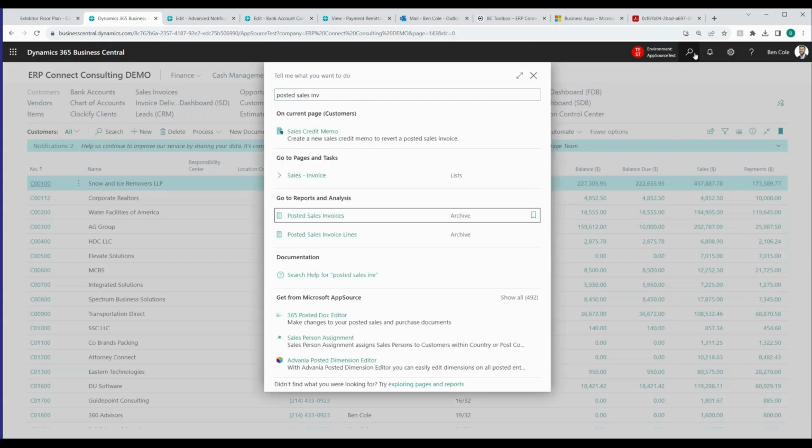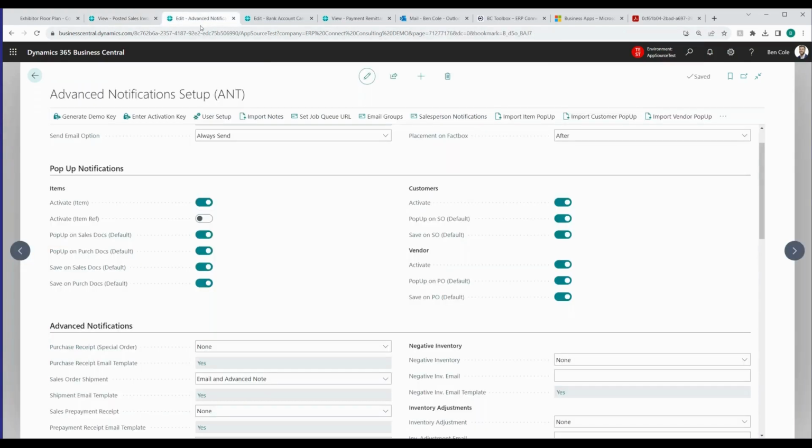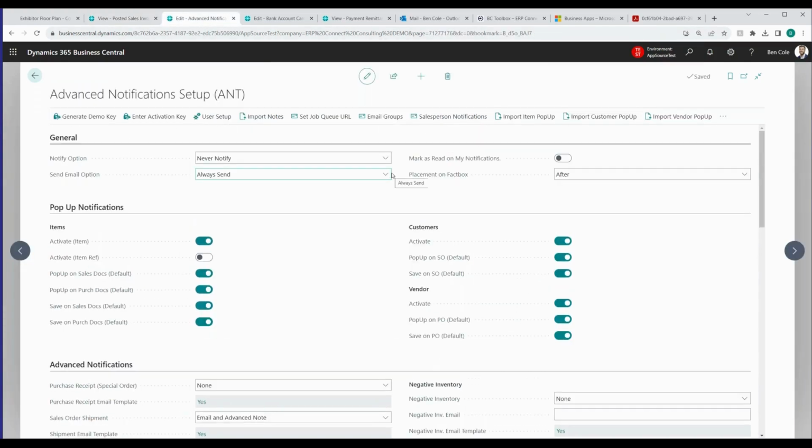But the next thing we'll jump into real quick is advanced notifications. We've already seen our pop-up notes. We saw those on that last sales order that we did. So we have the ability to do pop-up notes for items, for customers, and for vendors. You can pop them up or ignore them. You can save them or not. So we saw everything being turned on, right? We popped them up and we saved them on the document.